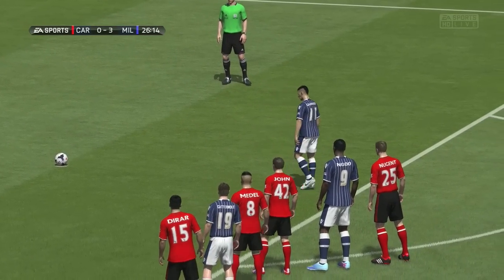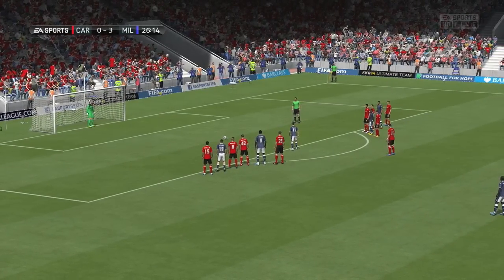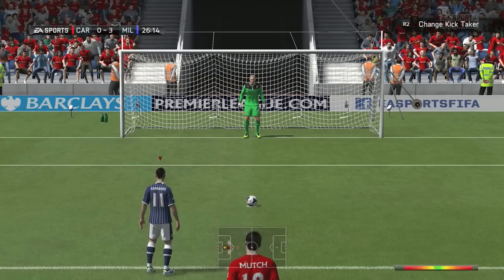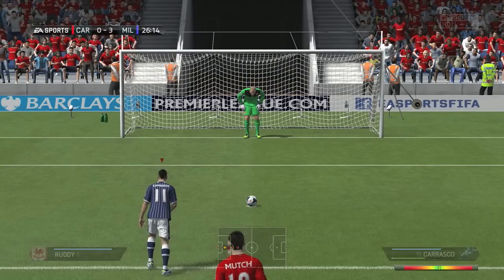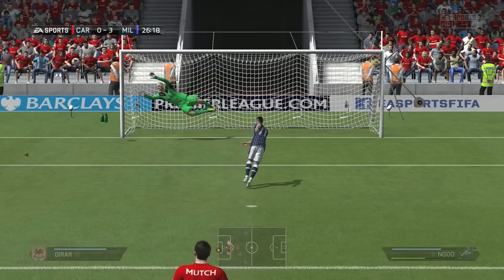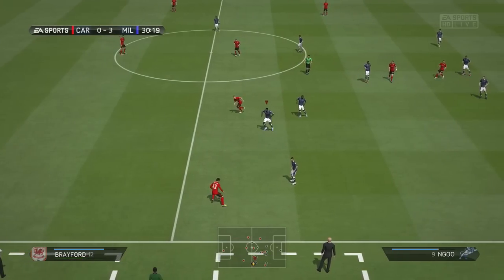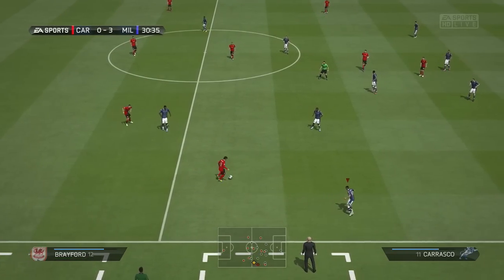Carrasco's already got 1 goal from the spot. Could he make it 2 from 2 as he takes on John Ruddy? Was it going to be the same corner? Was it going to be the top or the bottom? Was he going to put the ball past John Ruddy for a second successive time in this game? Unfortunately, he wouldn't. John Ruddy dives to the top right and makes the save. So still Cardiff 0, Millwall 3, and Carrasco couldn't make it 2 penalties converted out of 2.